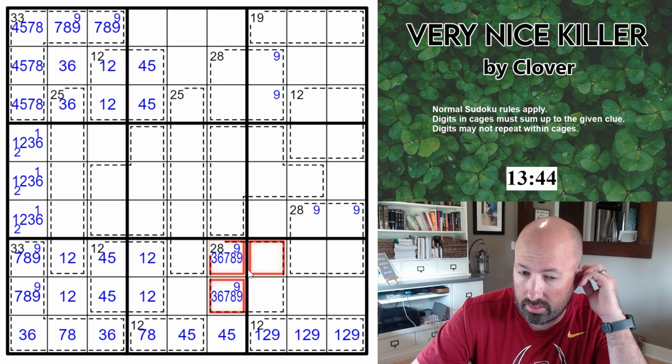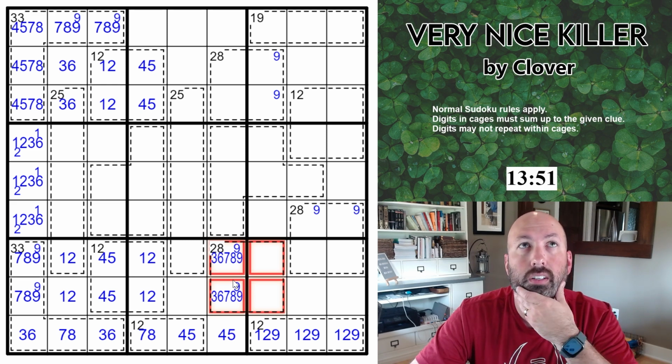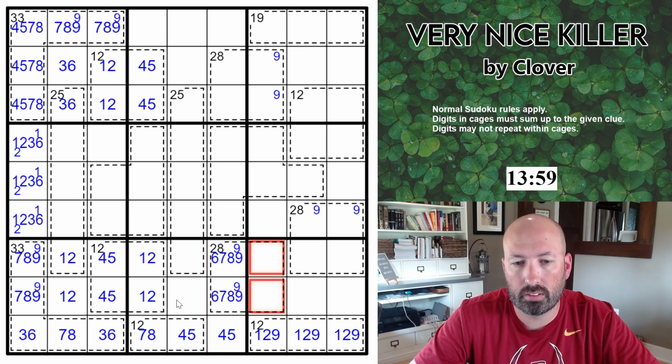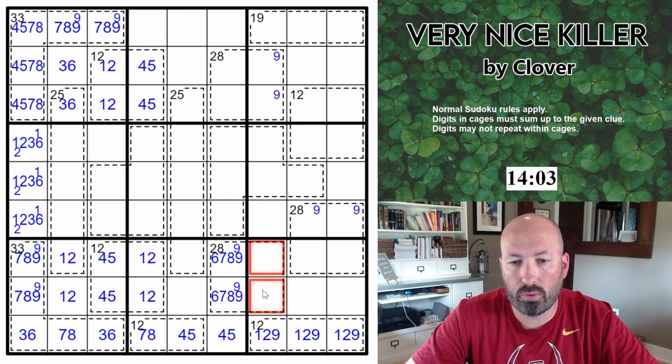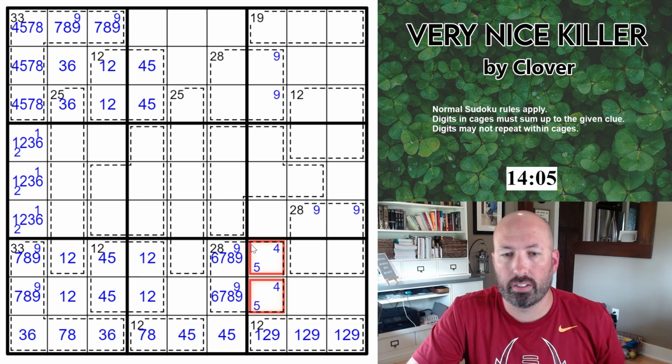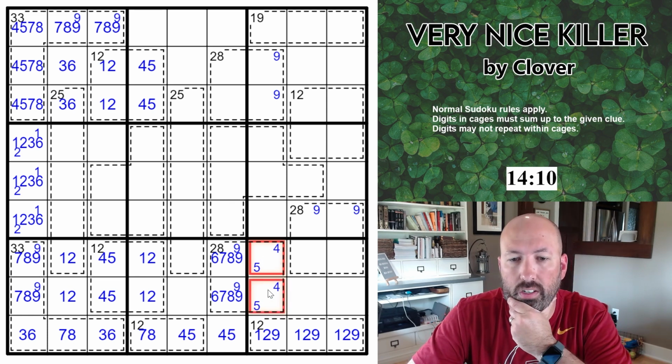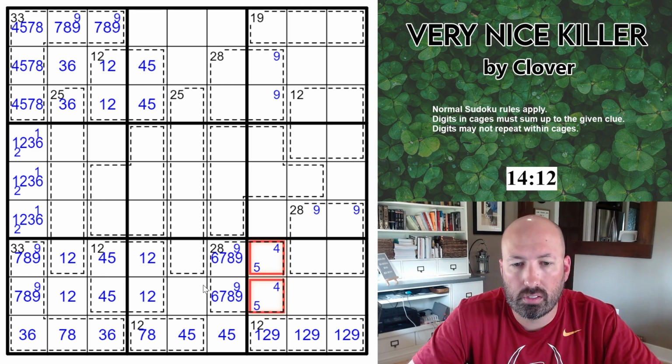And this is... We said it had to have a 9 and an 8, which would be 17. So then it's got to have 7, 4, or 5, 6. So we can't put a 3 in there. Or 5. So it's got to have a 4 or a 5, which then has to be over here, whichever one it is. There's got to be a 3 in here.